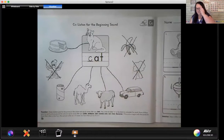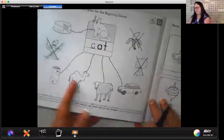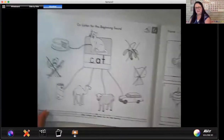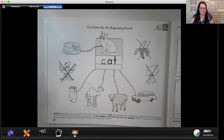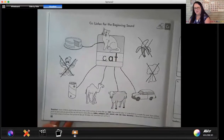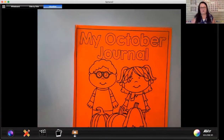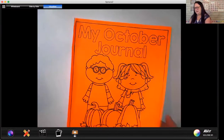Okay, great job, everybody. Oh my goodness, look at this. All right, so we have done such a good job on these, and I'm going to let you go ahead and color those on your own. And so let's go ahead and close this right now. Okay, let's close that. And then you're going to need to get your My October journal, okay? So go ahead and grab that.